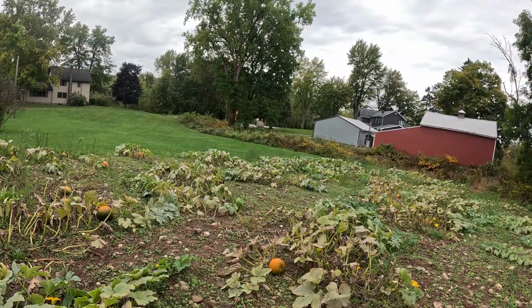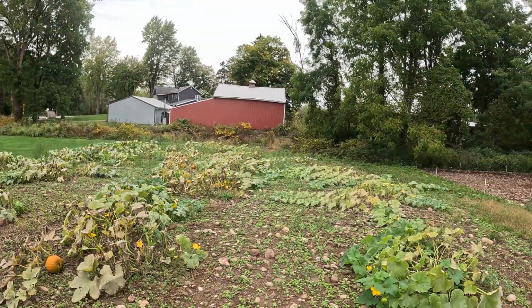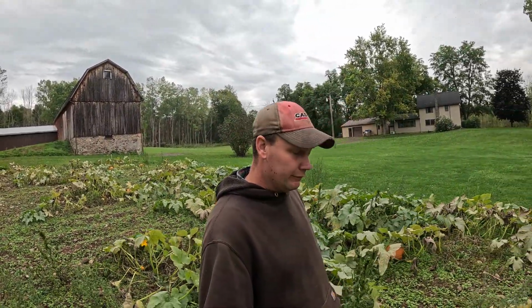Let's go check Logan's pumpkins, see how they're doing. Well, it looks like most of the plants are starting to die off, the leaves are starting to die, and it's really starting to reveal the amount of pumpkins that are out here. And I gotta tell you, he's got some nice looking stuff out here. So he's gonna be busy here in the very near future getting all these picked out of here.